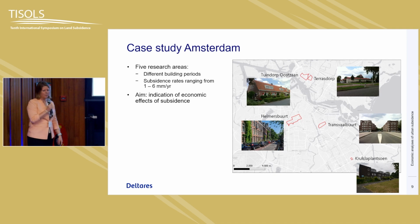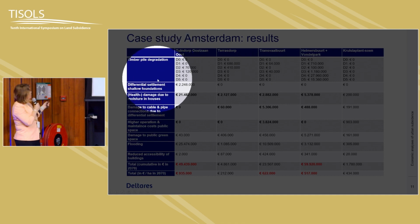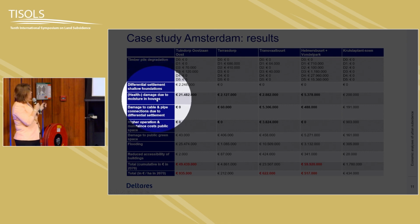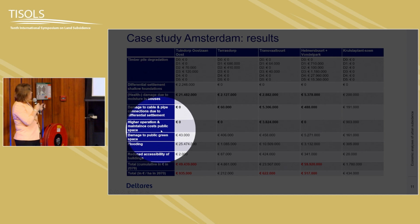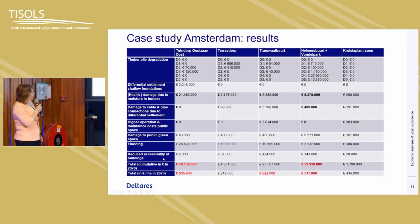But the aim for the municipality of Amsterdam was to get an indication of the possible economic effects of subsidence in their city. So here you have the numbers. What you see here are the different parameters that we looked at. We looked at the pile degradation that might happen due to subsidence, differential settlements, damages and health issues in houses, damage to cables and pipes, maintenance cost, damage to green spaces, flooding, and also reduced accessibility of the buildings. And I highlighted in red the numbers that were highest.